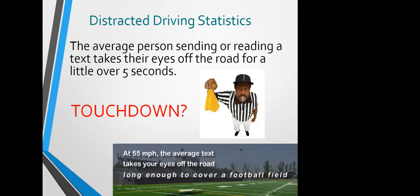The average person sending or reading a text takes their eyes off the road for a little over 5 seconds. So, at 55 miles an hour, you're covering basically a football field. Now, sometimes it could be helpful to think about, rather than miles per hour, how many feet you're traveling per second. At 1 mile per hour, you're traveling 1.5 feet for every second. So basically at 40 miles an hour, you're traveling about 59 feet per second.